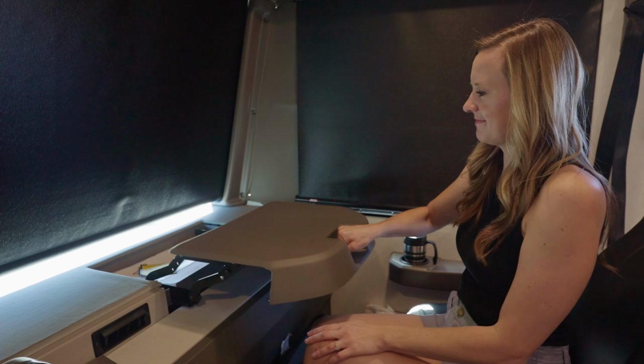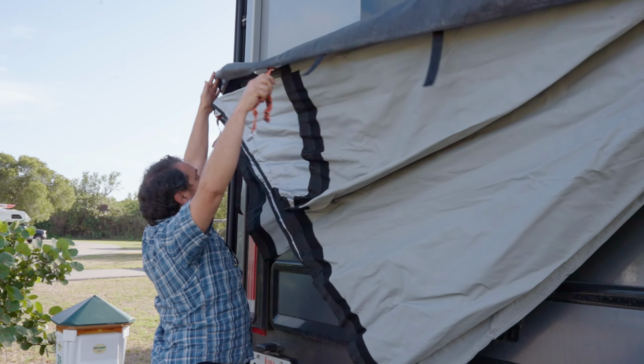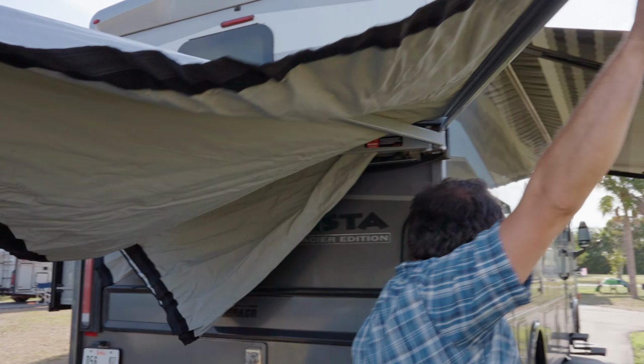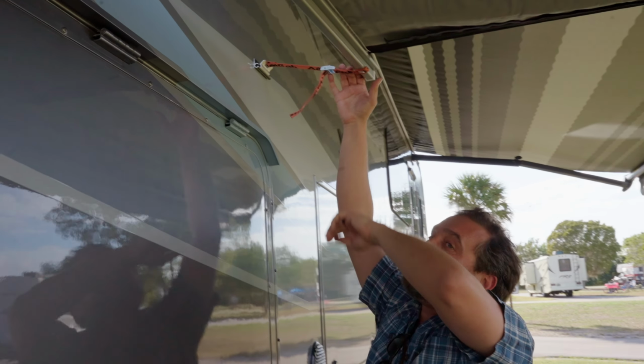Something that I really like in the Vista NPF is the designated workspace up front. Because I'm not sharing the driving responsibilities right now, I am working while we're driving, and so being able to have an actual desk to work from is such a nice feature. I'm a big fan of all of the outdoor awning space. I think that's going to be really awesome, particularly when we're out west. Being able to have all that shade to really enjoy the outdoors and truly treat it as an additional room on the RV, I think that's gonna be incredible.